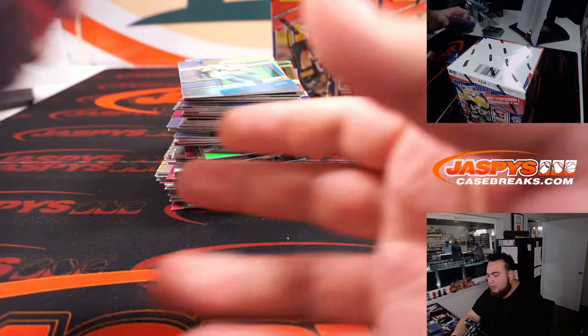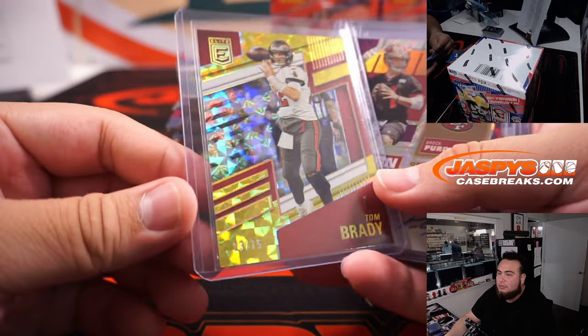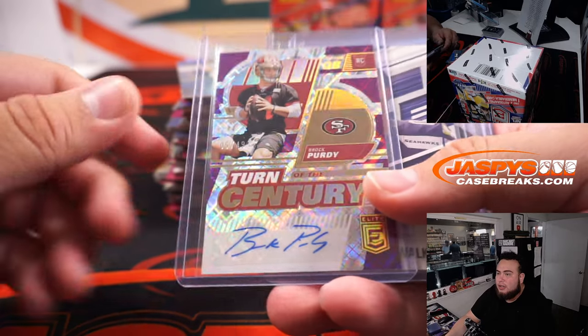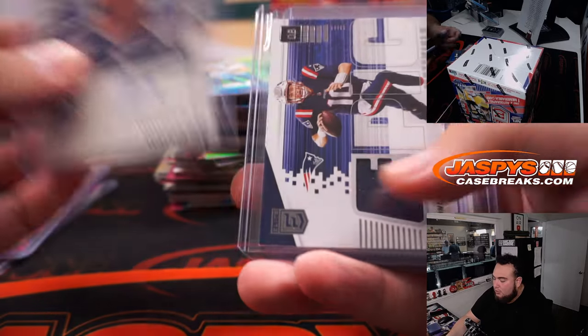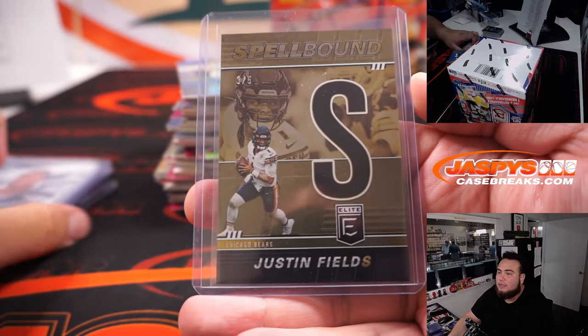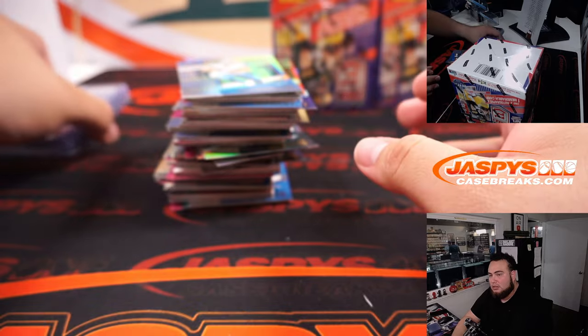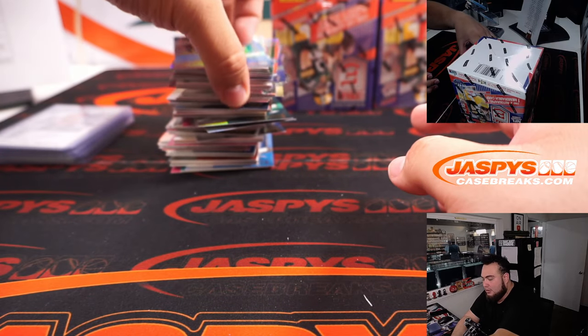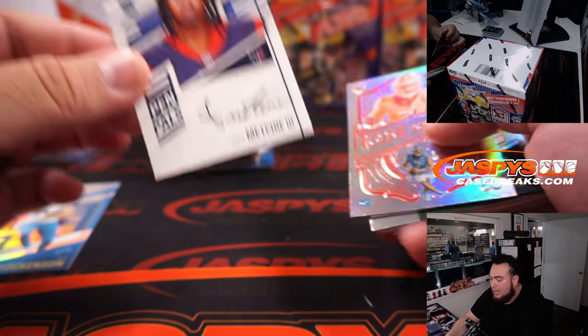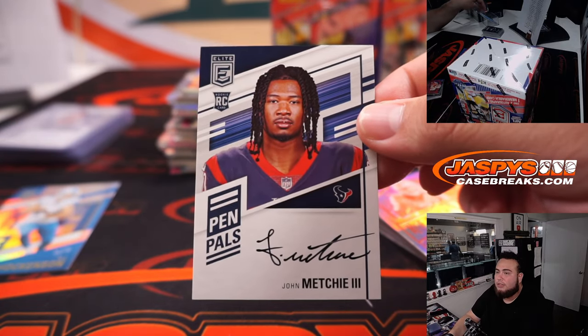So far, we had a yellow gold, but Brady had a 75. This birdie, it's a birdie card. Kenneth Walker has a rookie autograph, and then Sam Howell pen pals. And then I had a 5, Justin Fields. So this hasn't been too bad, still only two boxes in. And Mechie. Nice. Hopefully he comes back soon.